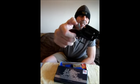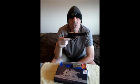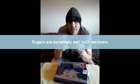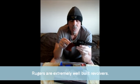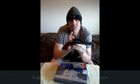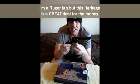That's just as good as any Ruger I've had, and I've had two GP100s. I had a Taurus. My dad's had a Ruger convertible and a Ruger Old Model 22. This lockup is outstanding.